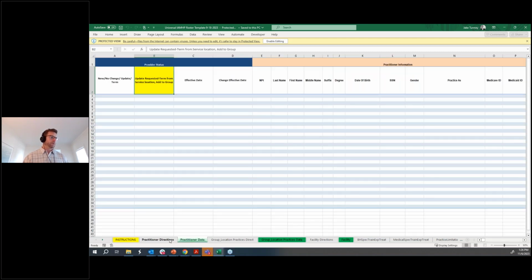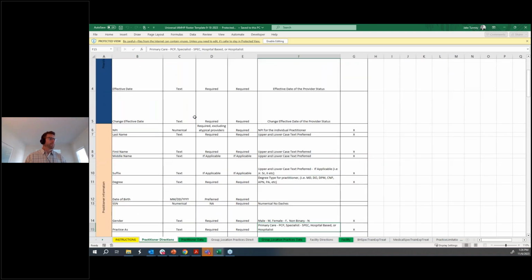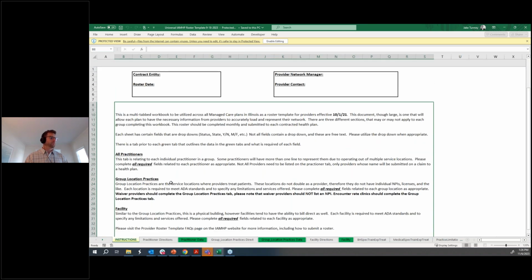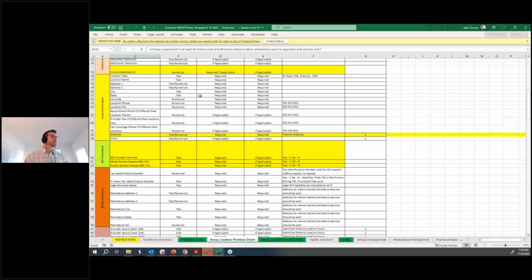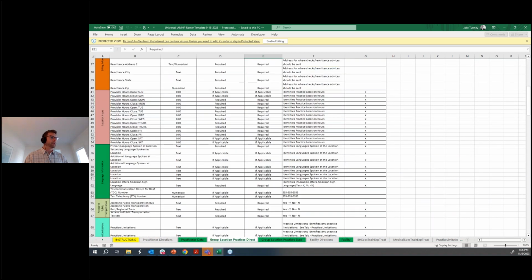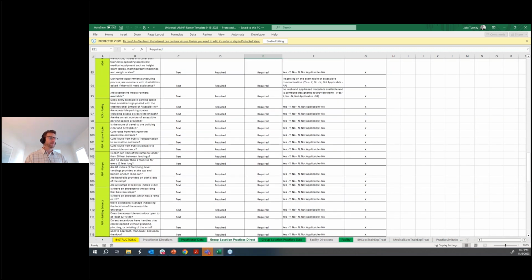Exactly. So these are all the different instructions on the roster, and here are the requirements. If you're a practitioner at a CMHC, you would be doing it under group location, but you can see in the instruction sheet which fields are required if you are contracting with the plan for Medicaid. So that'll guide you as to what needs to be included on the roster. All of these are different notes and information for formatting and whether it's required or not. And all this is reflected on the validation tool.